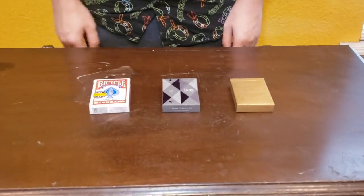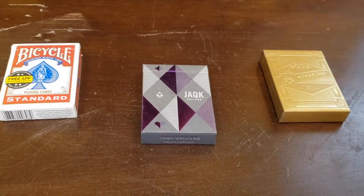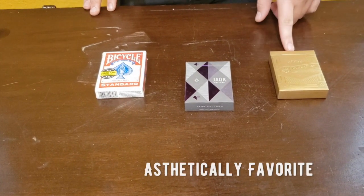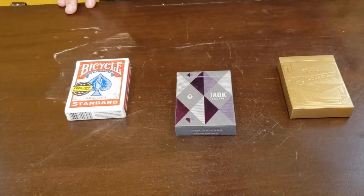Out of these 3, I would have to say that the Jack is probably the most worth it. It's really pretty. You get a lot of value. The cards spread really well. The finish is awesome. They're the prettiest ones that I'd feel comfortable leaving the house with. These aesthetically are my favorite, but due to the price point, I don't leave the house with them.